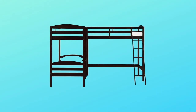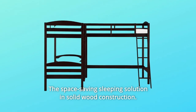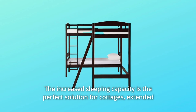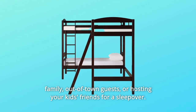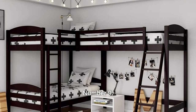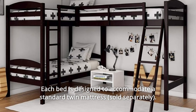Number 8. The space-saving sleeping solution and solid wood construction. The increased sleeping capacity is the perfect solution for cottages, extended family, out-of-town guests, or hosting your kids' friends for a sleepover. Number 9. Each bed is designed to accommodate a standard twin mattress.